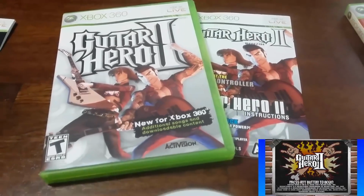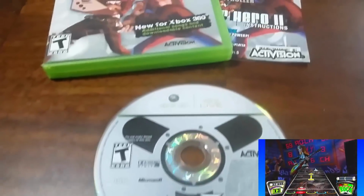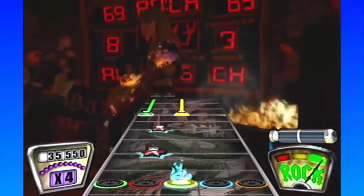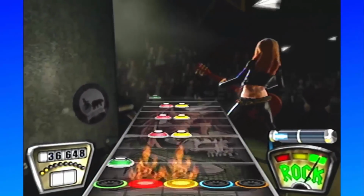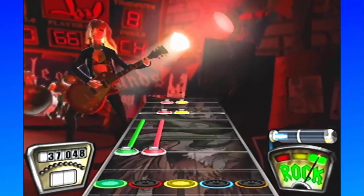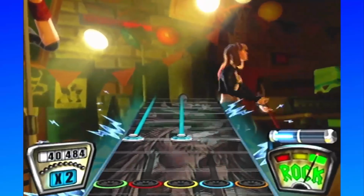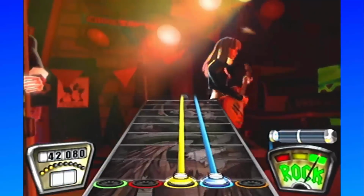Here's Guitar Hero 2. Now this is why I actually bought it. I'm back into the Guitar Hero thing, as you guys know, and I've been wanting to play it, and it was in great shape. Guitar Hero 2 was released in 2006 for PlayStation 2 and 2007 for Xbox 360. Like the original game, most of the song recordings are cover versions. The game features 74 songs on disc as well as downloadable content. The PlayStation 2 version of the game was bundled with a Gibson SG controller, and the 360 version was bundled with a Gibson Explorer controller.